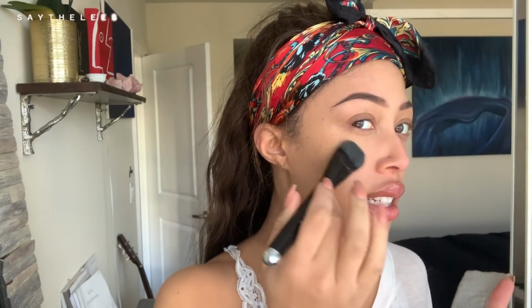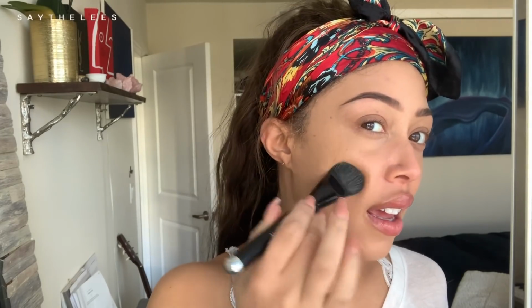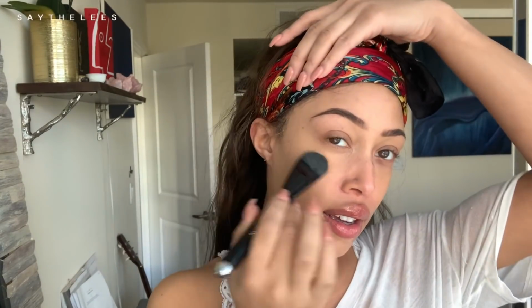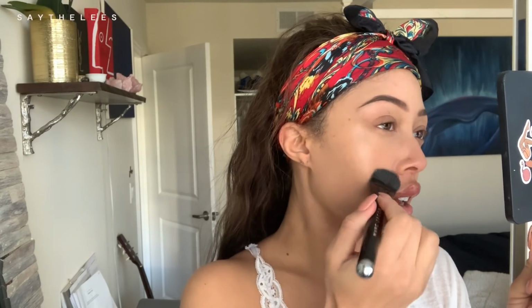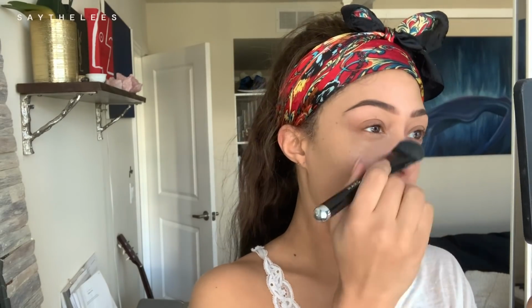It looks like a nice hydrated finish. I can't really call it anything else but that. What I like to do is just pat in where I feel like I need more coverage. This is a really, really nice everyday foundation if you want to wear a foundation every day. I don't tend to wear it every day. I think I can get away with a little bit of concealer and powder, but if you like a nice flawless finish without too much heaviness, this one's really, really nice.